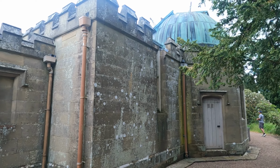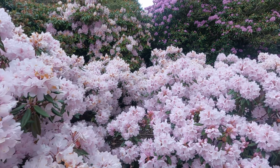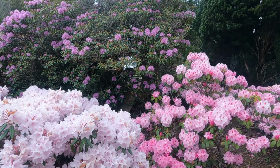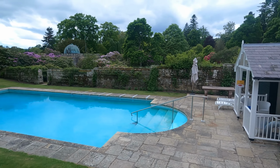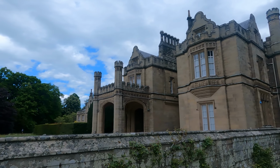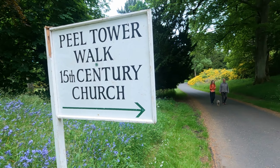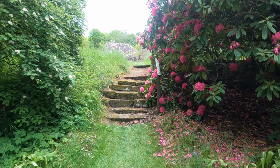This is the old observatory. This is Lilburn Tower. It was built in the 1800s. I'm going to head this way to see the 15th century chapel and Cheviot Tower.